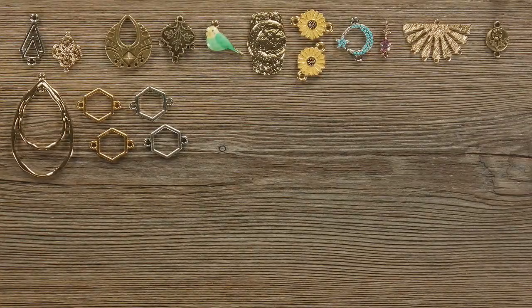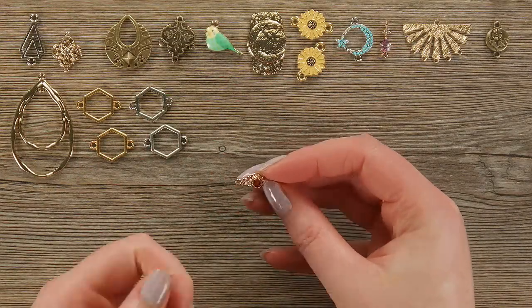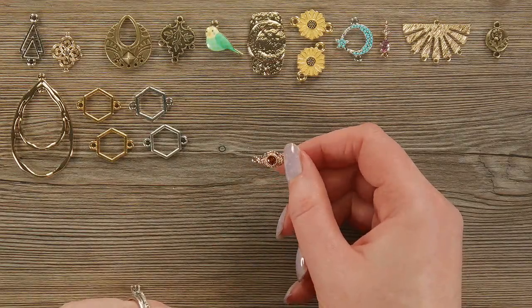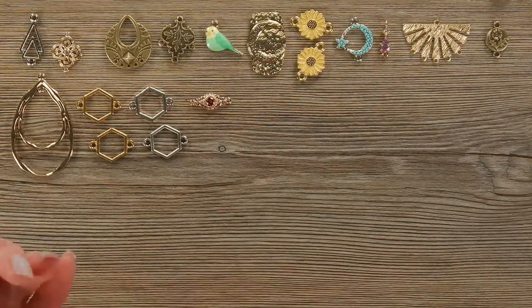Ooh, some more fun cubic zirconia items here. So these links will be sold 2 per bag. You've got sort of a dark orange, or I guess topaz. It's more of like a topaz color there in the middle with 2 little tiny cubic zirconia on either side. I think those are so elegant. Again, you will get 2.